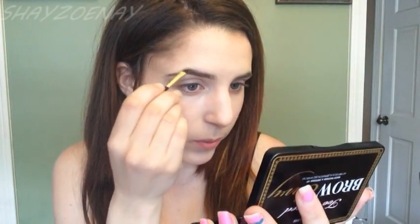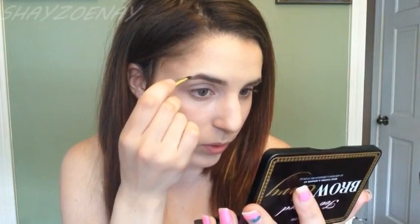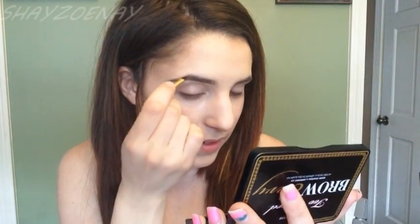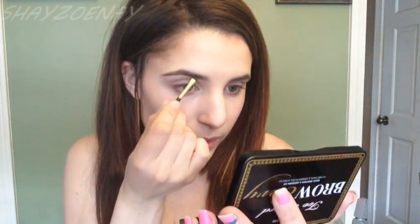So next what I'm going to do is, again, starting at the arch with small short strokes, I'm starting to fill in any bare spots. A lot of people will have bald spots on their eyebrows, including me. So I'm just filling in my eyebrows, any bald spots that I see, or any spots that need to appear a little bit thicker or a little bit darker. I'm just, again, using small short strokes.